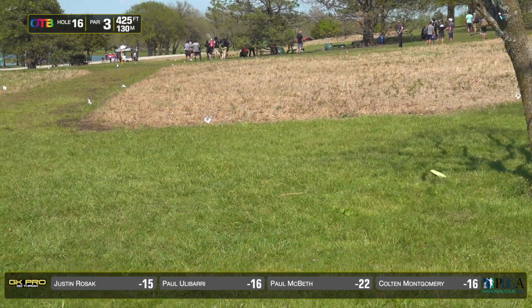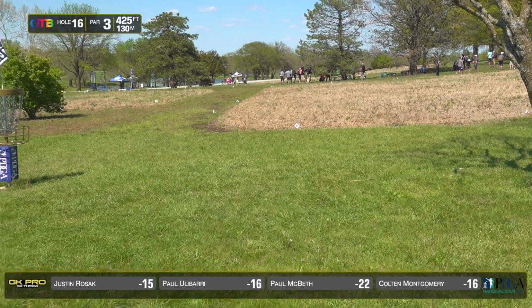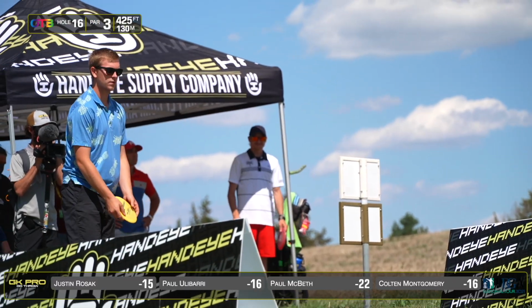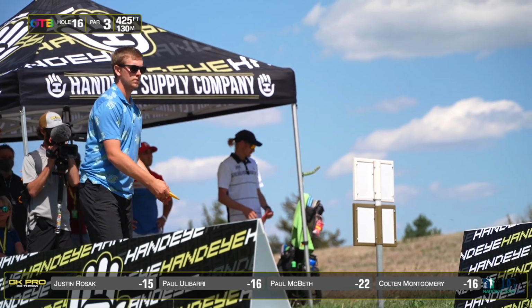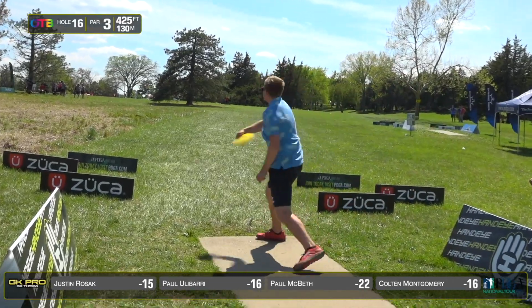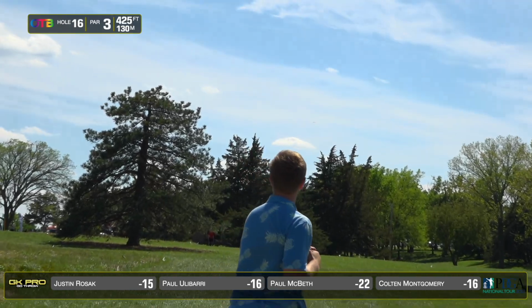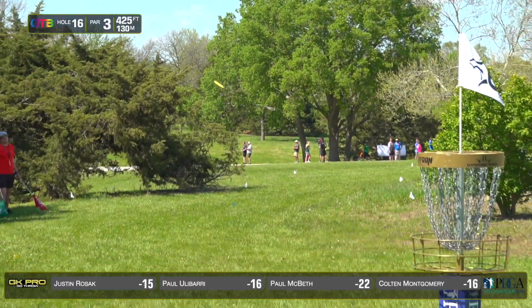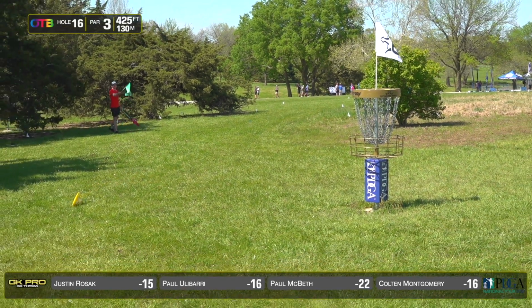Really got to get this one right. That's the distance perfectly. Yeah, Paul managing distance control masterfully right there. Distance control is key on this hole. If you have the right distance, you're almost always going to be in bounds. This is a great looking line from Justin. Ooh. Par job? Yep. Yeah.